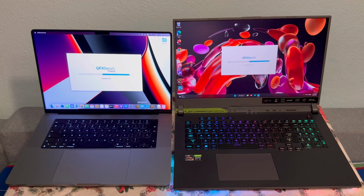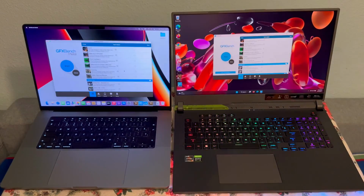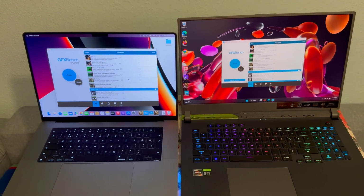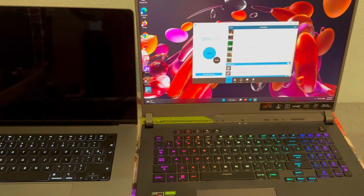Next test that we'll perform is GFXBench Metal. Select only a few tests from the whole suite and let's run on both laptops.